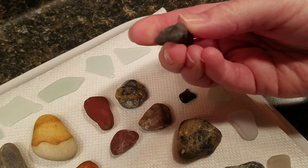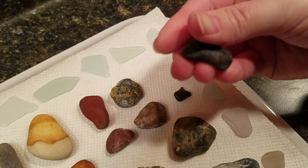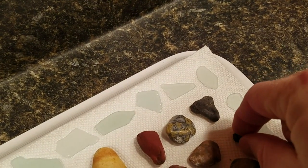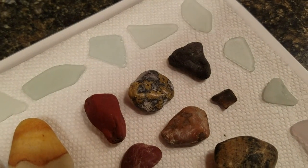And then we have 2 pieces that we thought might be shark's teeth, but I think that's not happening. We still have yet to find a shark's tooth, so that would be like a more traditional one. This would be like one of the ones that's in a row. Like a little row of teeth.